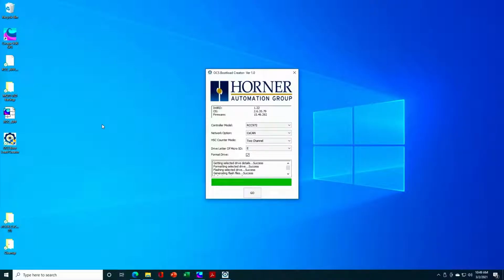Okay, so there we have it. A preview of the new OCS bootload creator, which gives you the opportunity to create a bootable disk that can be used for firmware updates on an Rcc or as a recovery disk in case you have a firmware update, let's say on an XL4 or another similar controller, that goes bad and you need to recover.